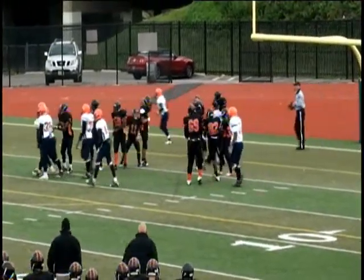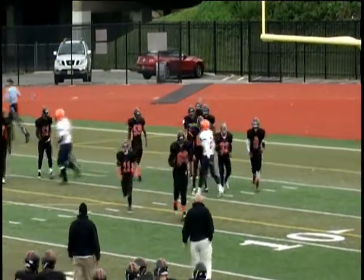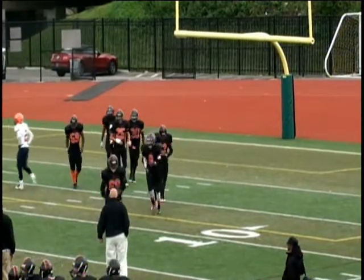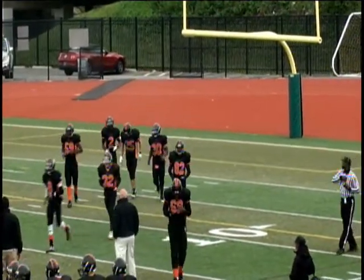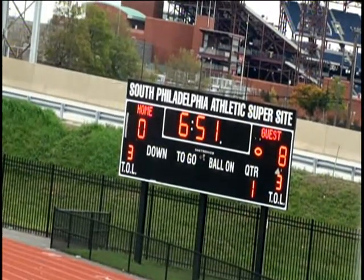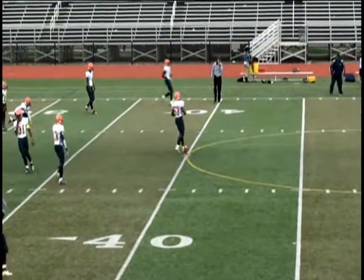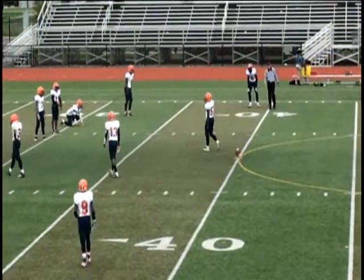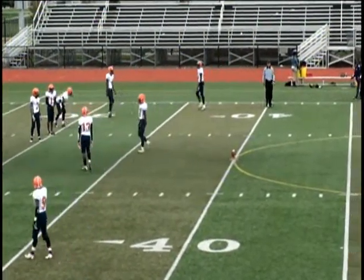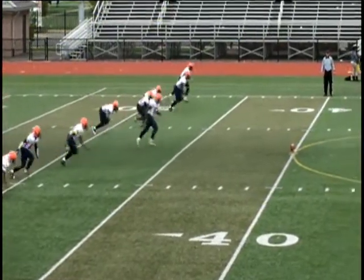Okay, 2-point conversion by Shakur Day. Okay, the score is 8-0. 6:51 left in the 1st quarter. Uh-oh. Whistle on the kickoff. Okay. Kicking off after the touchdown, West Philly.